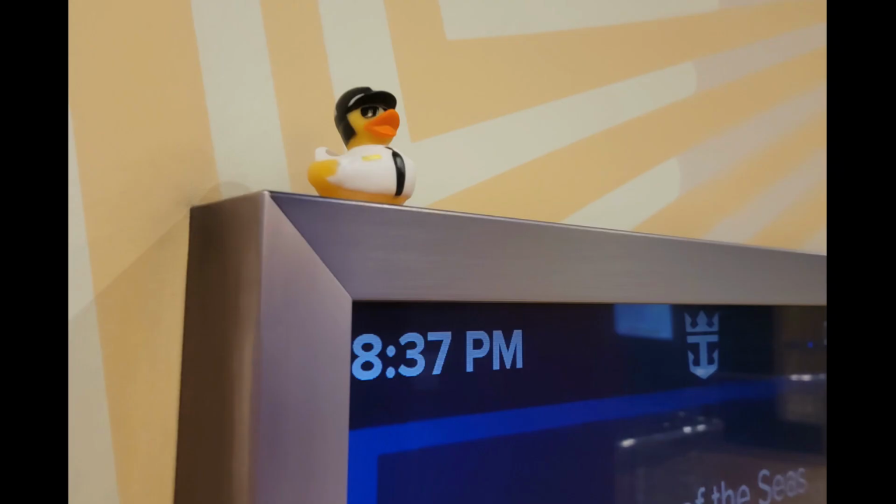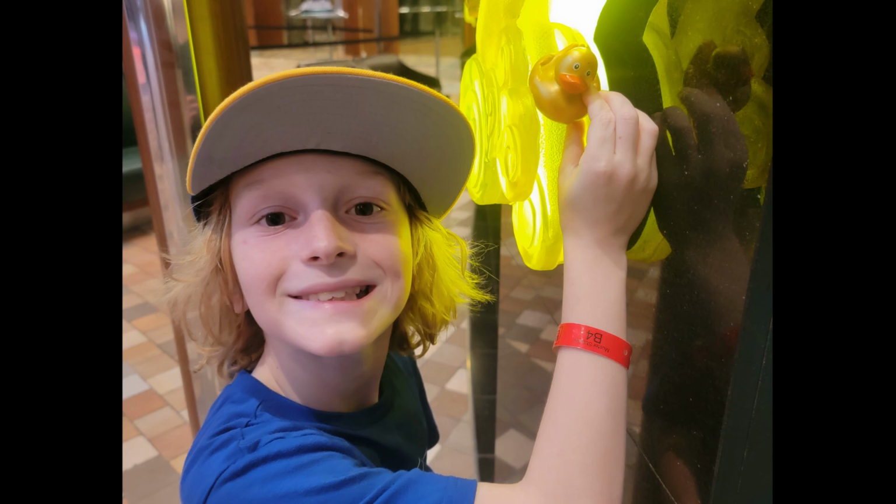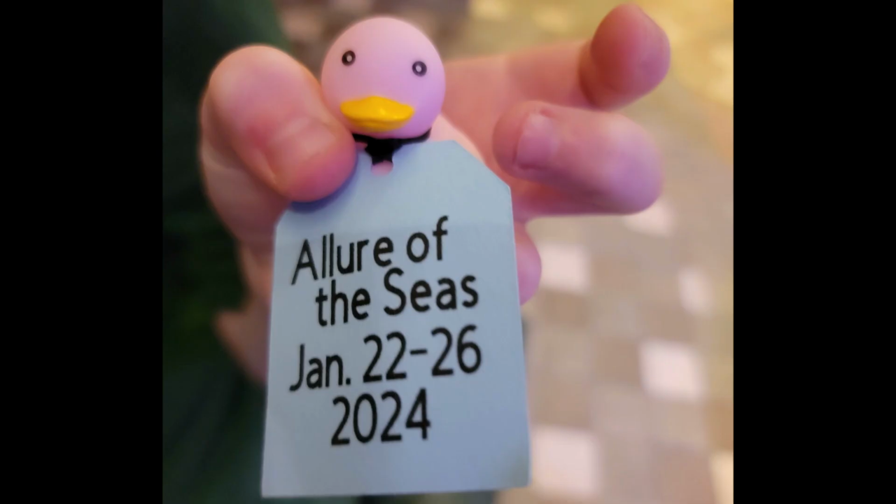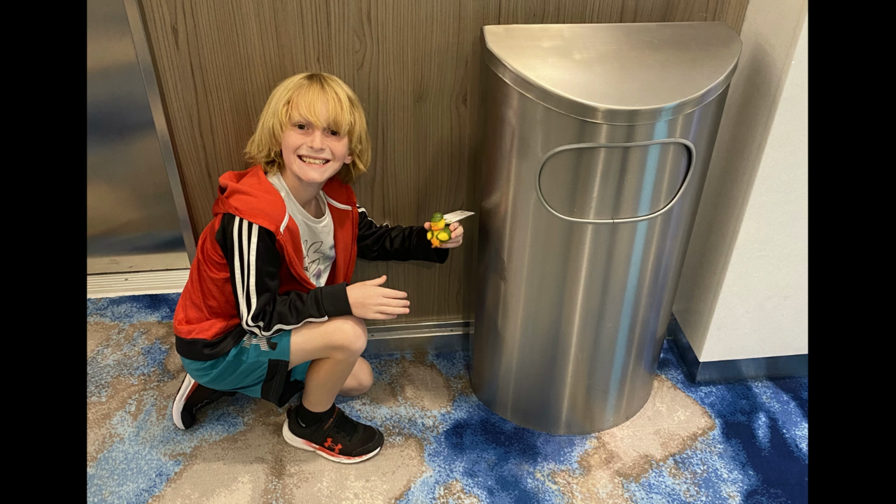The idea is simple. Guests bring rubber ducks on board and hide them throughout the ship. Most of the time, the ducks have little tags that share who hid them and where they're from, which adds to the excitement of finding ducks from all over the world. At home, we've turned this into a fun tradition by creating a Christmas tree where we hang all the ducks we found on various cruises.